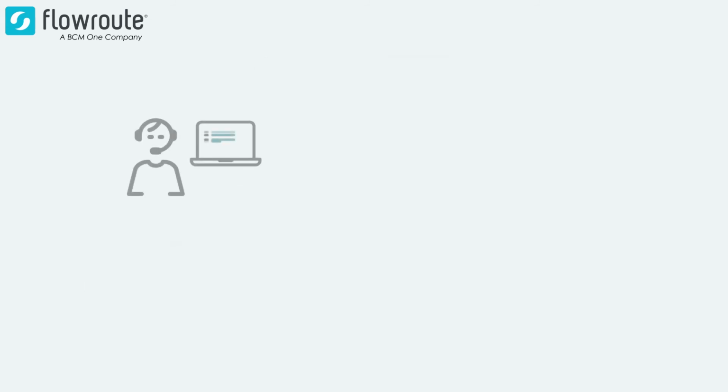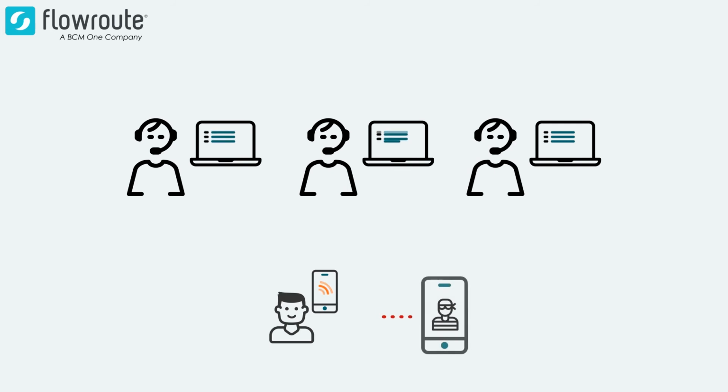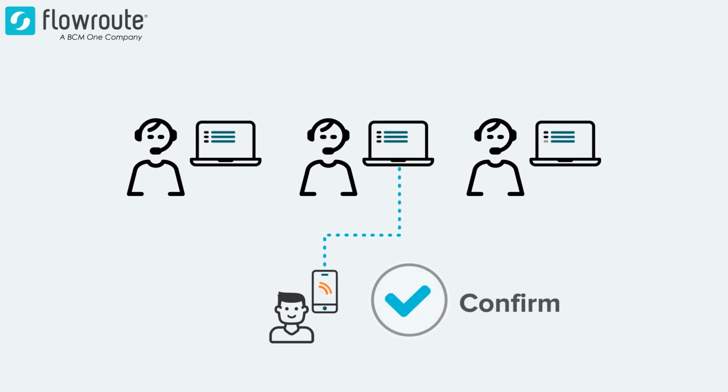FlowRoute takes extra precautions to keep customers informed when call data looks out of the ordinary. Our team proactively reaches out to customers to confirm traffic to ensure suspicious activity doesn't go unverified.